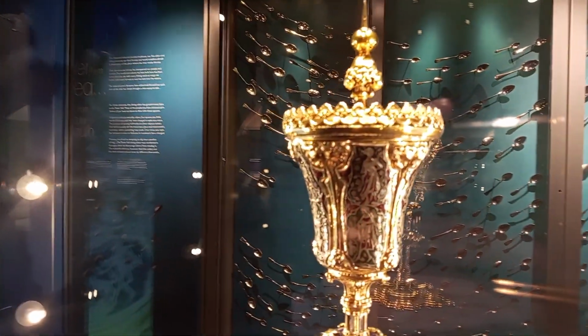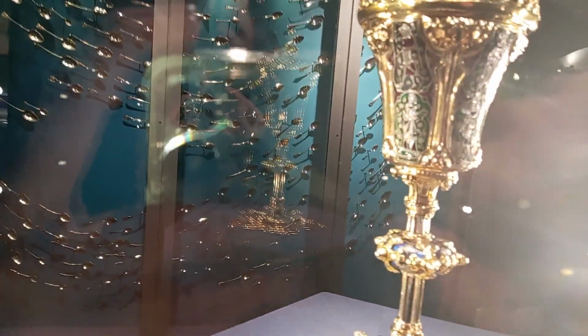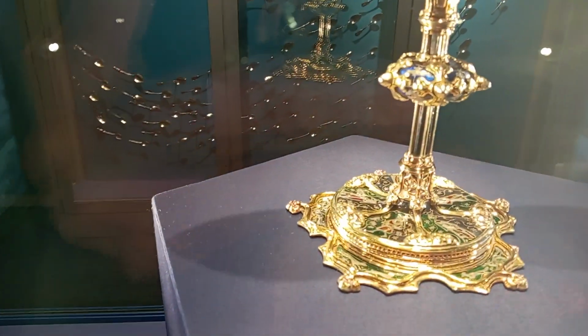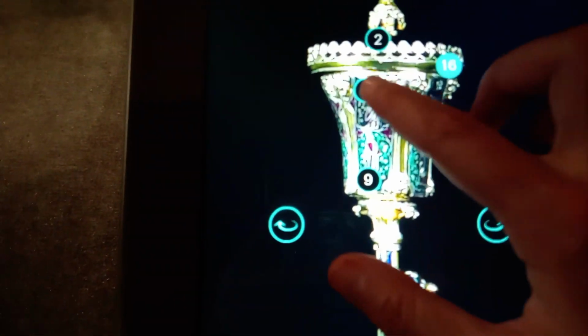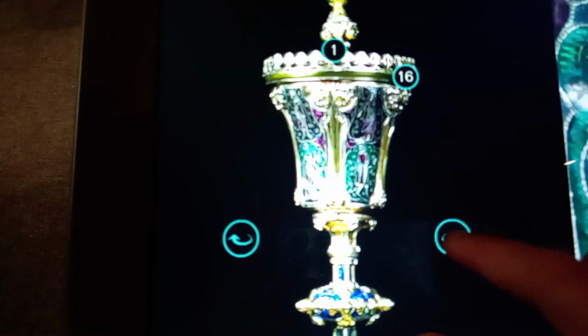And as you said, you can see each individual panel, and if you look at the top, there is a man and a woman, and they are looking supposedly at each other. And then on the base of the cup, you've also got individual scenes as well. And like I said, you can go through each individual part of this and look at it bit by bit. As you turn it round, you get more scenes, so you can look at the individual bits and learn a lot more.